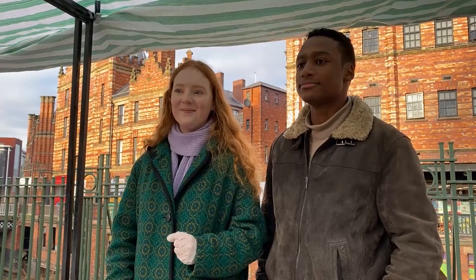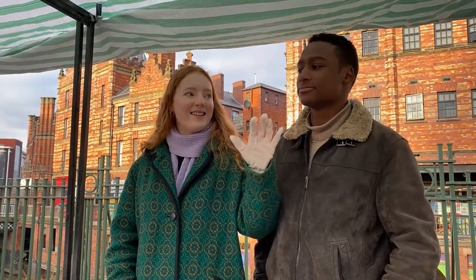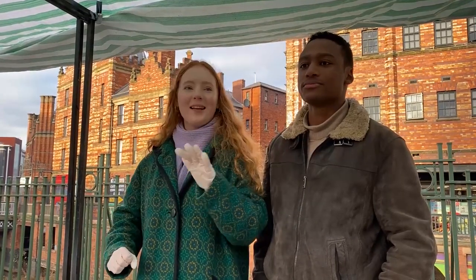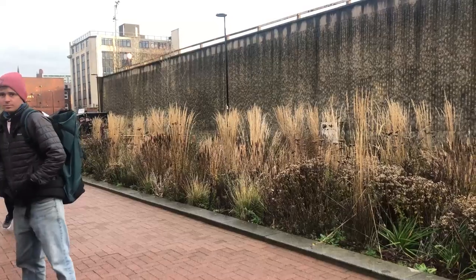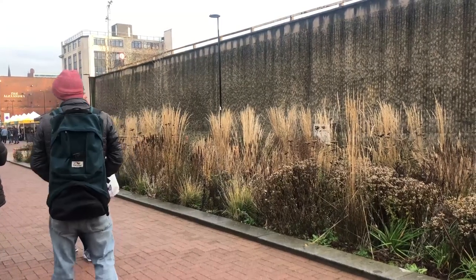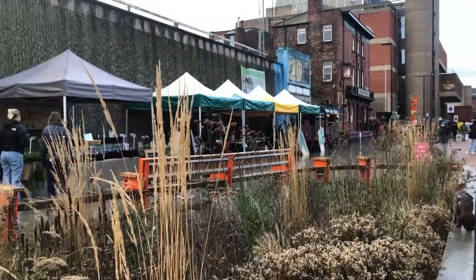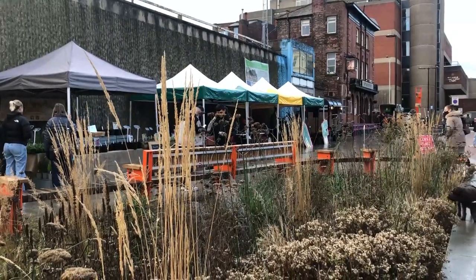What do you like about the Castlegate area? I really enjoy that there's these green patches here of wild-like looking greens. Plants. So yeah, I just really enjoy having a walk here. And in general, this market's been a really nice way to gather the community. The river is great as well.